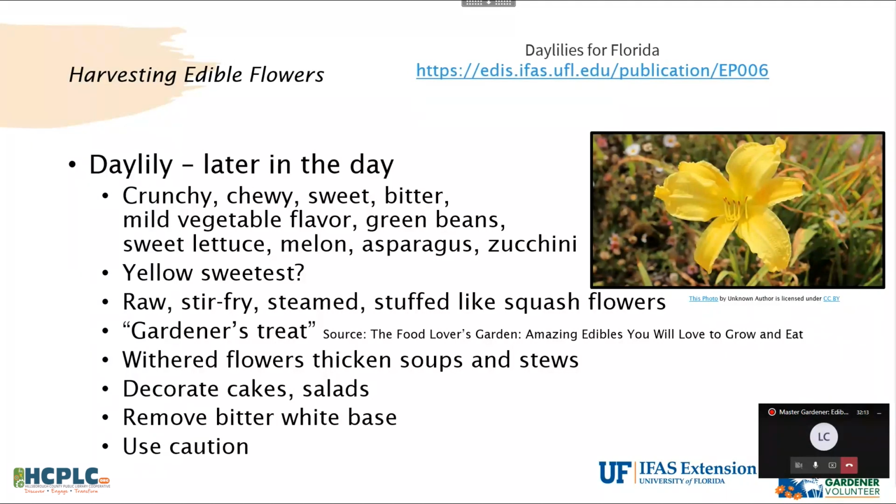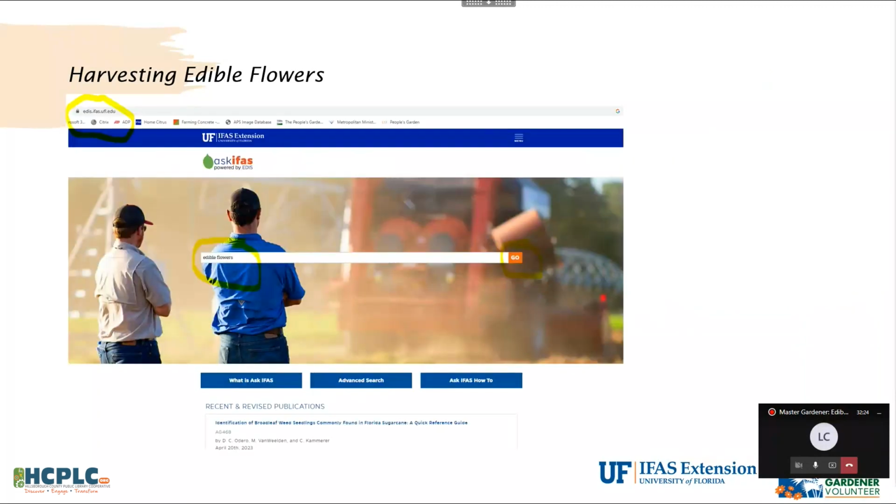moderation. And if you want information on how to grow different plants, a really great source is to go to Ask IFAS. And here's a publication on daylilies for Florida, but you can go to Ask IFAS and pretty much type in anything. So I gave you an example of edible flowers, and then it will come up with a list of publications that are free and available for you.